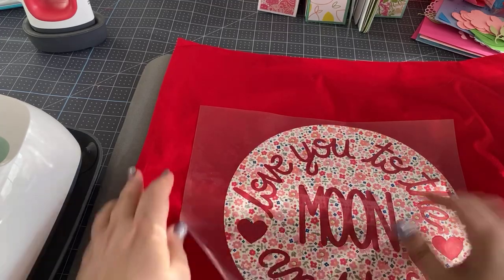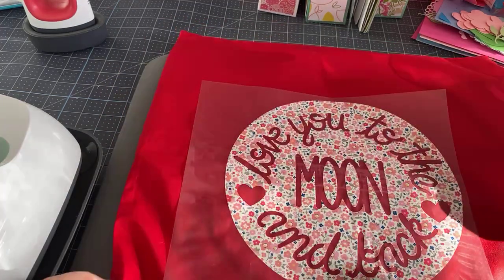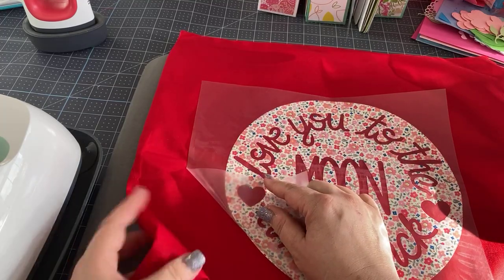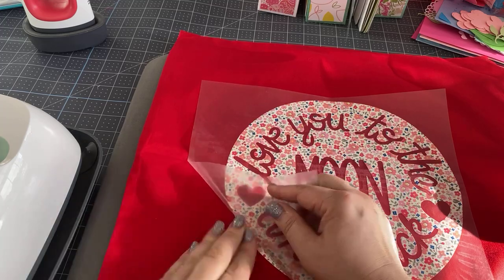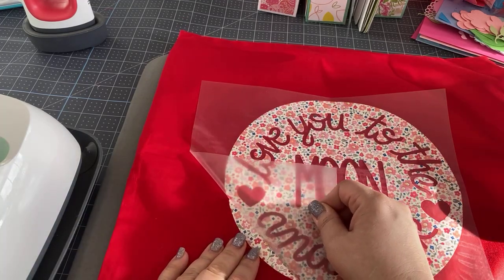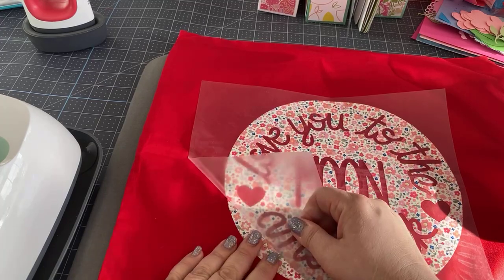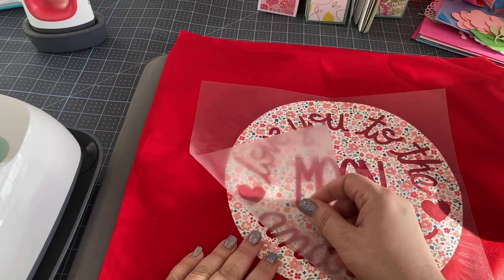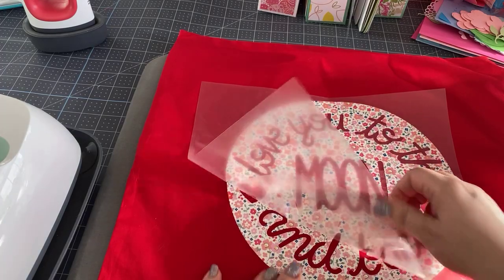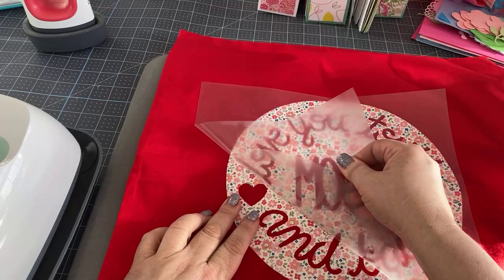So I'm going to start to peel this away, and I do it very slowly. I know there's that desire to rip it off, but I like to do it slowly just in case there's some area that I didn't actually get enough heat on. But it looks like it's coming off beautifully.